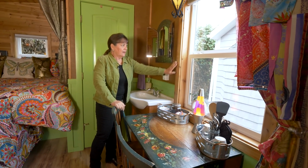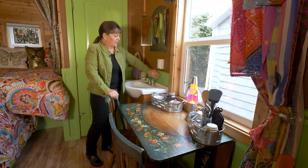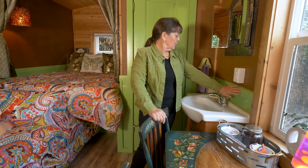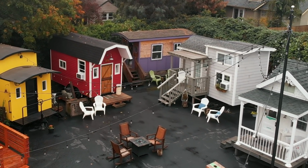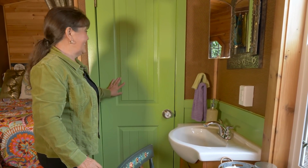This used to be all just blank wood like this that had been varnished, but we've been open for 5 years now. This month is our 5th year anniversary here at Tiny Digs. So this house was needing a little makeover, so we painted all this wood the green color to liven it up and make it a little bit brighter in here. It's tucked in the back corner of our lot with a lot of greenery and vegetation around it. It doesn't get a lot of sunlight, and so we wanted to brighten it up in here. So this green certainly brightened it up a little bit.